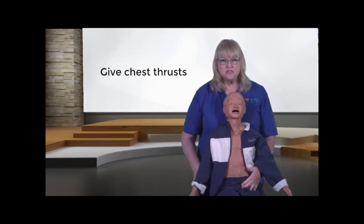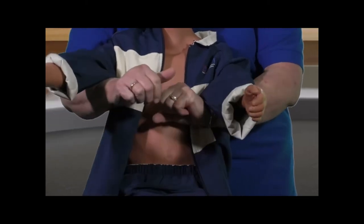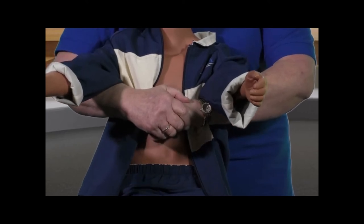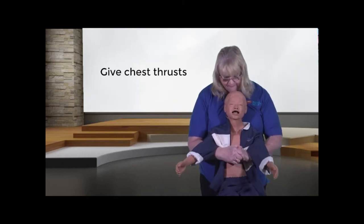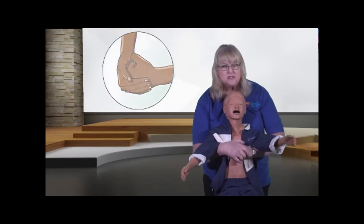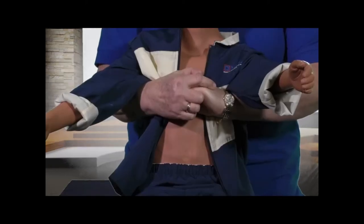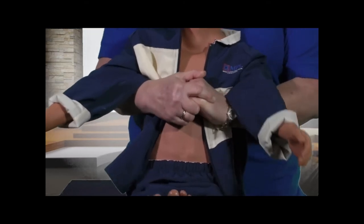To give chest thrusts, reach your arms under the child's arms, placing your hands on the lower half of the child's breastbone. Pull straight back until the object comes out or the child becomes unresponsive, like this. Let's try this together. For a large choking child, hands under the child's arms, hands over the lower half of the breastbone, pulling straight back until the object comes out or the child becomes unresponsive.